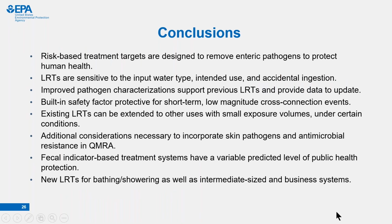And so in conclusion, risk-based treatment targets are designed to remove enteric pathogens to protect human health, but LRTs are sensitive to input water type, intended use, and accidental ingestion. Improved pathogen characterization supports the previous LRTs, but it also provides data to update them. The built-in safety factor is protective for short-term, low-magnitude cross-connection events, and existing LRTs can be extended to other uses with small exposure volumes under certain conditions.